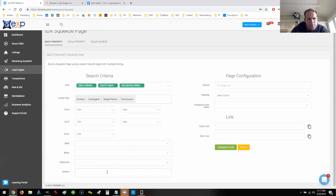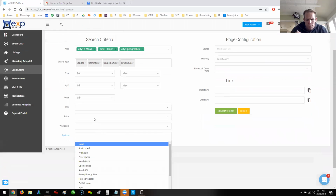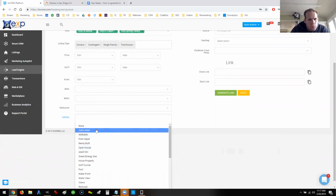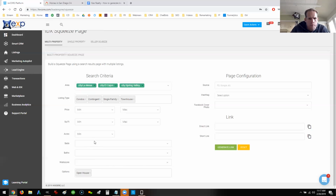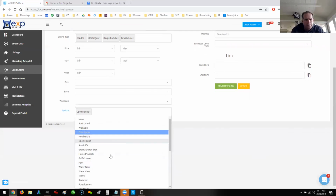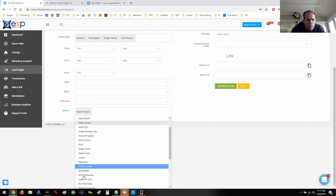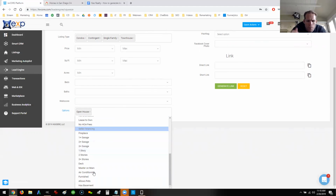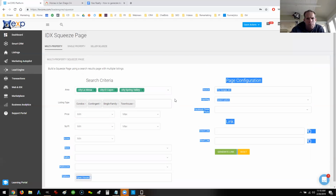Now, this is the thing I really love about the squeeze pages: you can click on options and you can say, hey, show me all just listed properties in these areas, or show me all the open houses this weekend. So let's just, for this example, do open houses, but this is all the same stuff that's in Sandicor. So, hey, I want houses with a pool, no HOA fees, houses with a deck. So stuff like that. Okay.